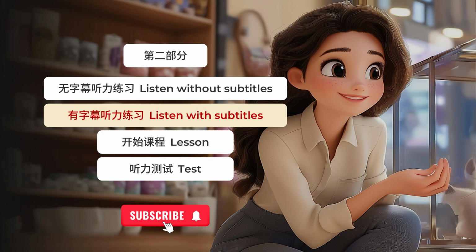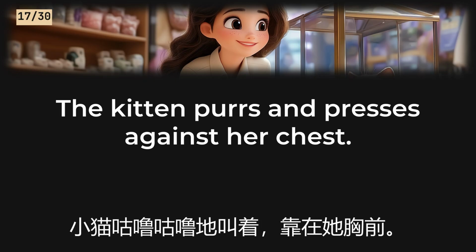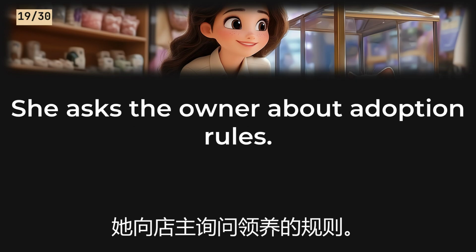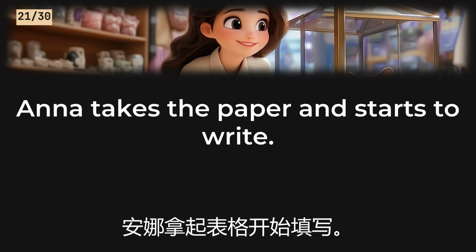Anna holds it carefully in her arms. The kitten purrs and presses against her chest. A woman nearby says, "She looks happy with you." She asks the owner about adoption rules. "You'll need an ID and to fill out this form," he says. Anna takes the paper and starts to write.